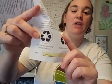The new symbol that we haven't talked about in these videos, and not much this year in school at all, is this symbol here. Do you see how that symbol is our triangle, our chasing arrows? But it has a circle around it, doesn't it? And that means something just a little bit different. That means that the material has already been recycled. That means that is a product that is made from recycled content.